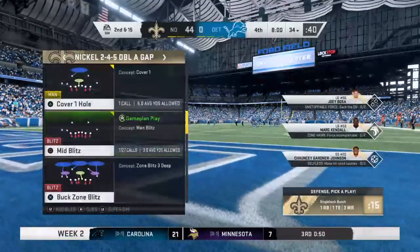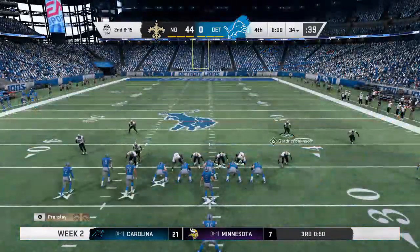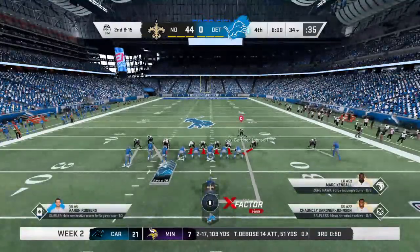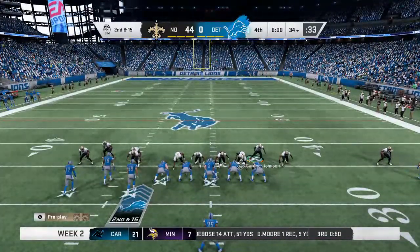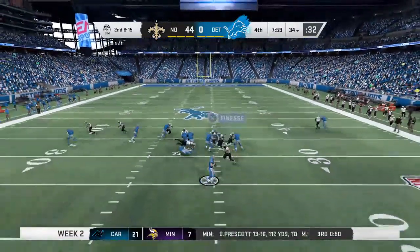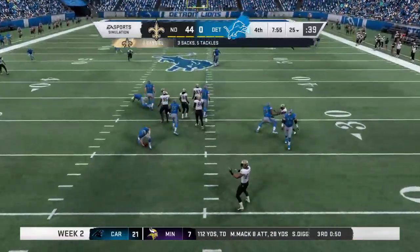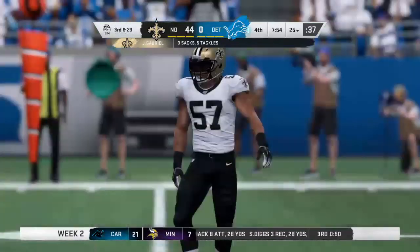Back now at Ford Field. And this is a blowout so far as we get set for the fourth quarter. A very one-sided affair. On 2nd and 15 now. Rodgers under a heavy rush, and down he goes.